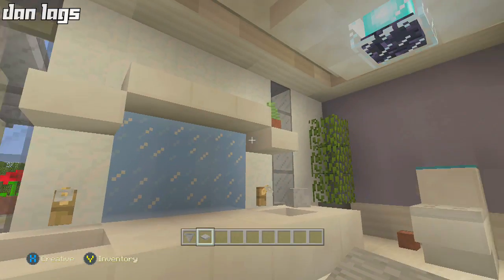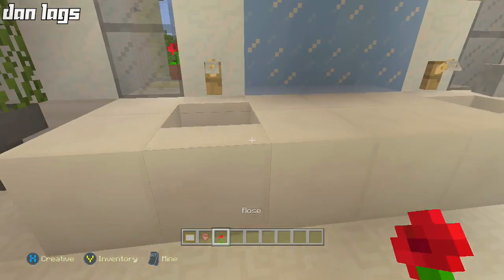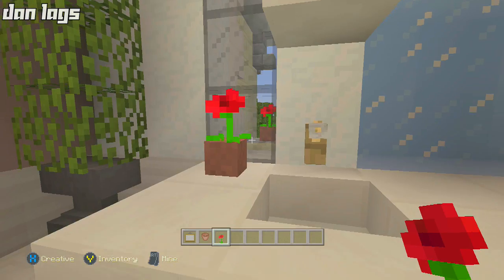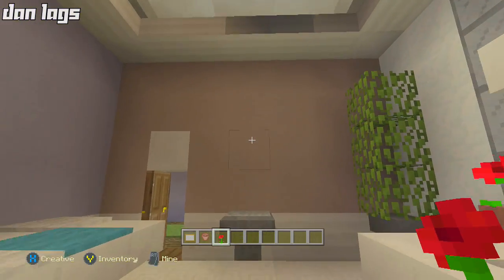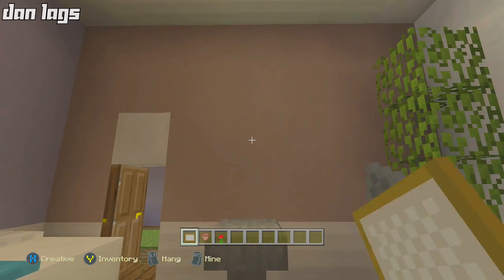So anything else I could add to this thing? Probably some paintings would be nice. And I think that'll be good. Let me add actually a flower pot. I'm going to put that right there just so there's like 2 flower pots on both sides. I like that. Okay, and then on this wall, oh, that was nice, I really liked that painting.